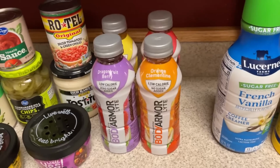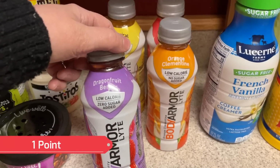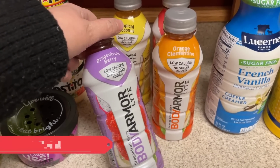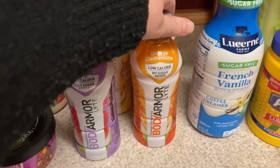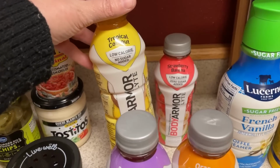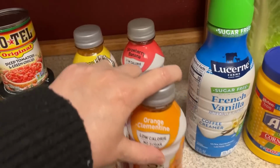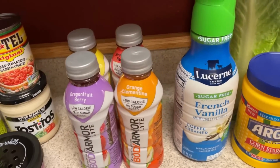You guys know I love the Body Armor Lights. This is a new flavor, this dragon fruit berry, new flavor to me anyway, so I picked up this one. The orange clementine is one of my favorites. The tropical coconut is definitely my favorite, and the strawberry banana is really good too. These are all 1 point for this entire bottle.